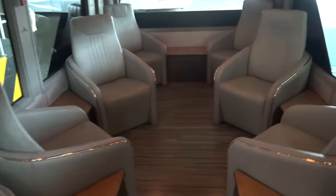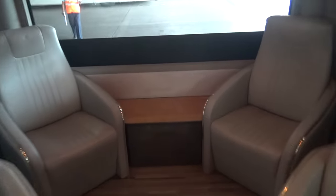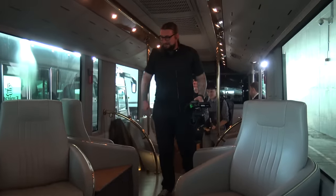Now this. This looks like something Snoop would rock around in, man. Look at this. First class bus action. I'm gonna hit the back. Right here. Look at this. So much air con right now.